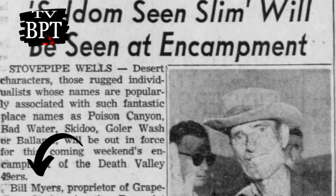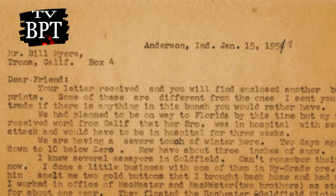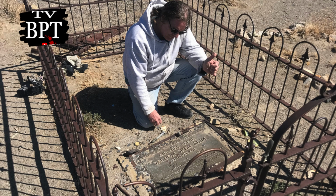Actually, Bill Myers knew Seldom Seen Slim. He knew him personally. And there are newspaper articles that come up that show they both knew each other, and they visited each other, and they talked to each other. And then there are other periodicals that come up, like a letter that popped up from somebody who wrote Bill Myers, and they were talking about Seldom Seen Slim in the letter, and how they were going to bring something by and drop it off so that he could get it when he was there. And they barely mention anything about mining. It's never much about mining.